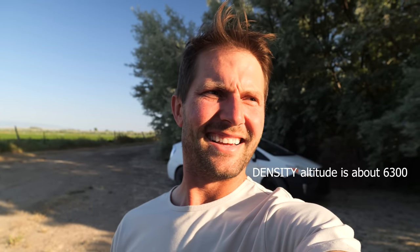Density altitude about 6,300. It's a little. How long is your airstrip? 1,500 feet. So yeah, it's on the short side, with two people. That's what I was thinking. I don't mind flying it, but and a two-stroke. Well, maybe I'll just film you. Or you could fly it. There's a lot more experienced pilots than I am. Well, maybe a little bit, but yeah.